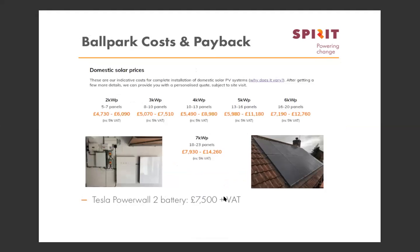Roughly the cost of solar. The average to look at is this 4 kilowatt one in the middle. That's what everyone knows as roughly the solar PV average in the UK.